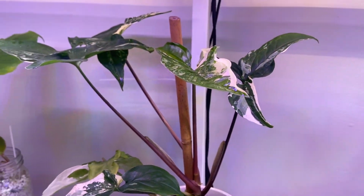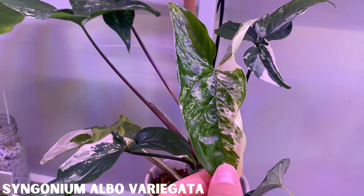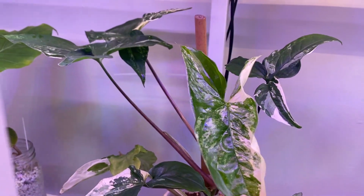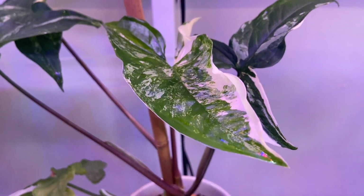Back here is my Syngonium albo. This is the newest leaf that it just is finishing unfurling, which has probably the most beautiful variegation of any leaf yet. My other ones had a little bit less variegation on them, but this one came out with a bunch, so I'm really excited about that.